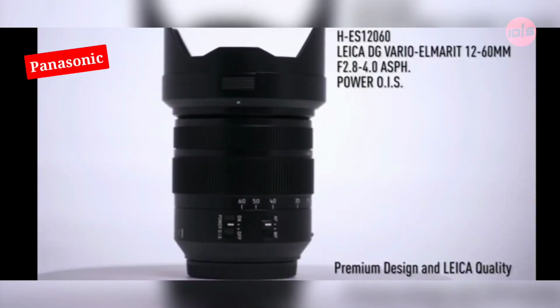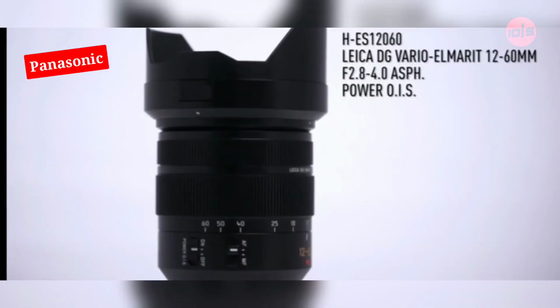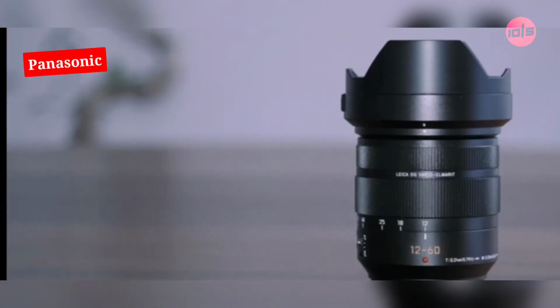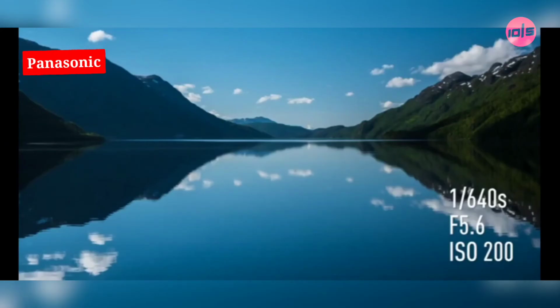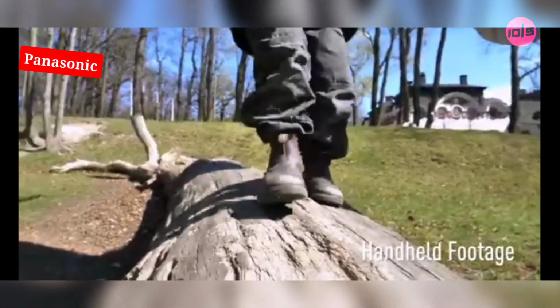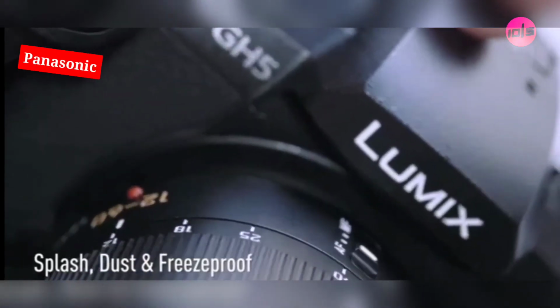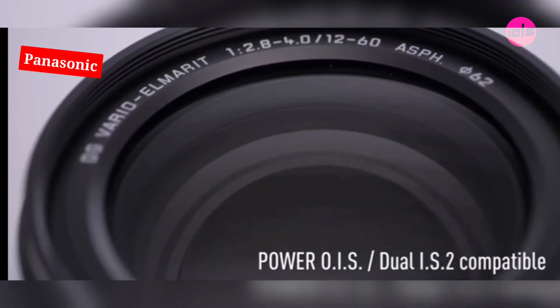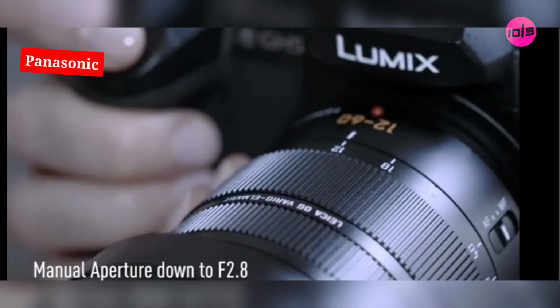Panasonic Lumix Professional 12 to 60mm camera lens, Dual IS 2.0 with Power OIS, mirrorless Micro 4/3. Premium design and Leica quality with faster focus tracking via a 240 fps linear motor. Splash, dust and freezeproof. Power OIS Dual IS2 compatible. Manual aperture down to f2.8.